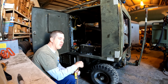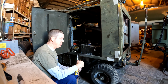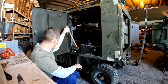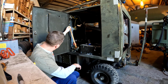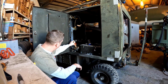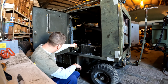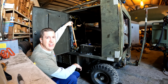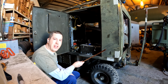In either case, what I did was I pulled the filler neck out that has the screen, and I'm just going to stick the tank and make sure that it's not simply low. And I believe it's quite low. Oh yeah, that's not even half a tank. All right, so I have a very strong feeling that that's the main cause of our issues.